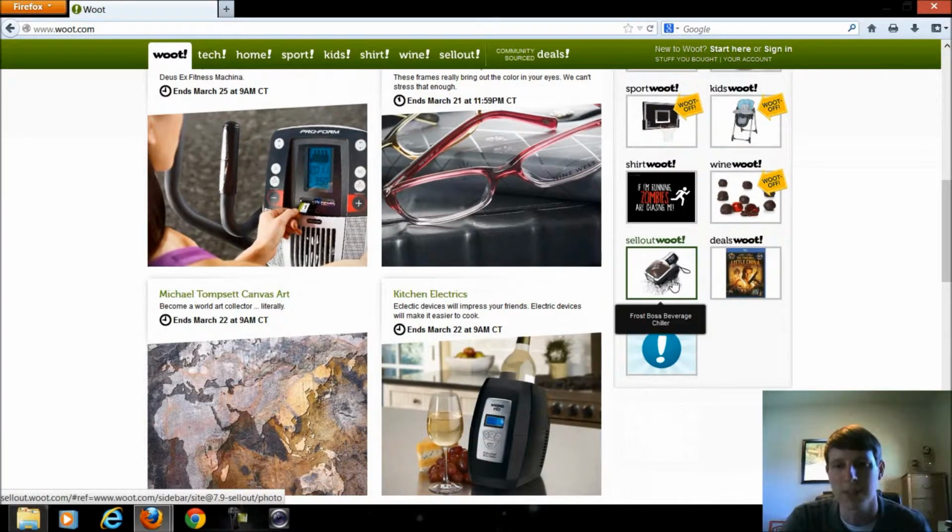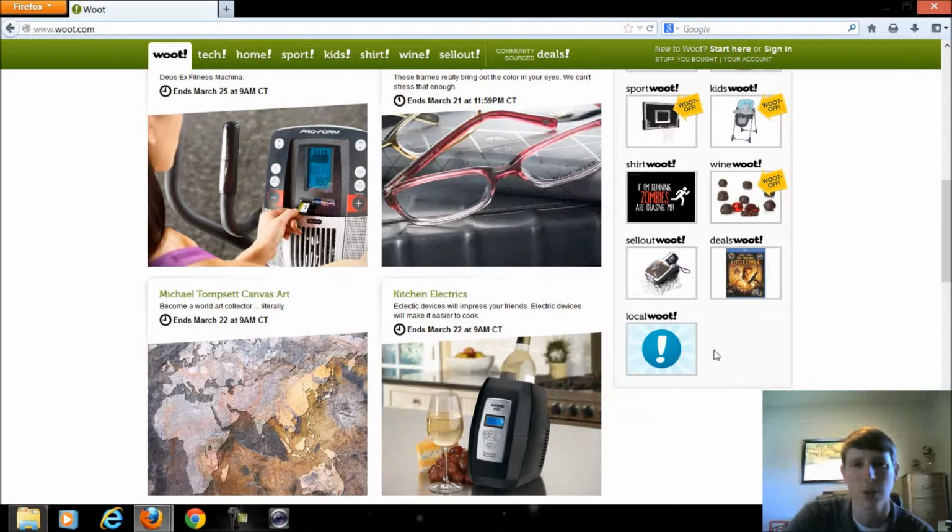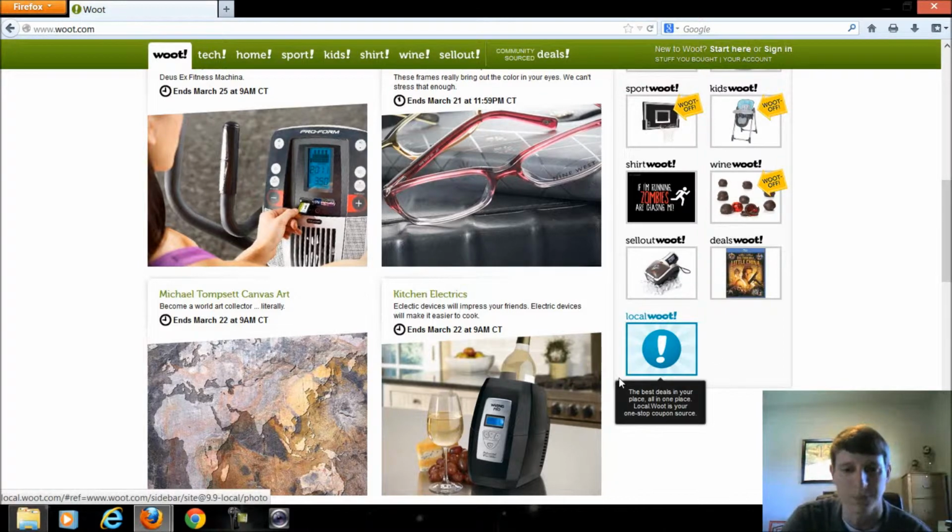And then down here at the bottom, sellout.woot is just an extension of all the sites, for things that they have a ton of that they didn't sell, or just specific items that they wanted to put on this page. We'll go there. And then deals.woot is something where customers that have a login can submit certain deals. And local woot is something for specific cities. So this might only be in Dallas or New York or California, and they have deals for certain restaurants or certain businesses or things like that.